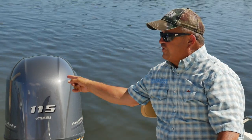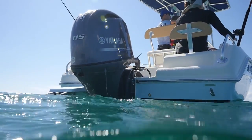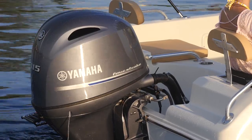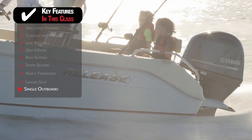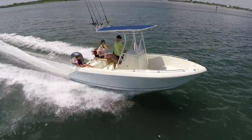All right, you know what else is simple? Powering it with this single 115. It's a super power plant for this boat. Well, it's all the power this boat needs. It's got plenty of performance. What I like about it is less money to purchase, less money to maintain, less money for fuel. Your fuel burn on this boat is like you had said earlier, it's almost what your car has.